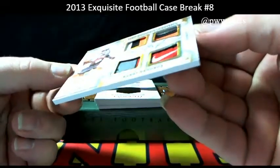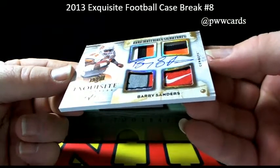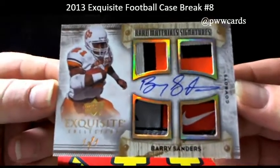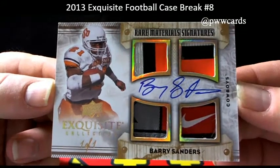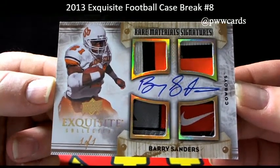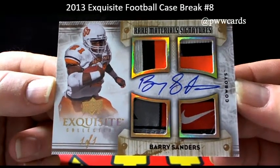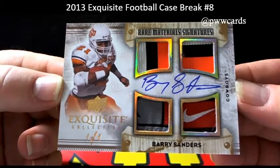Wow. 1 of 1 on the Barry Sanders. Are you kidding me? Whoa, ring the bell. Ring the bell. We got a logo, Nike swoosh. Who's got Detroit? Shut the front doors, right. Woo!